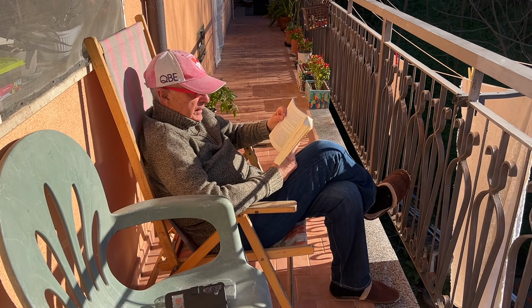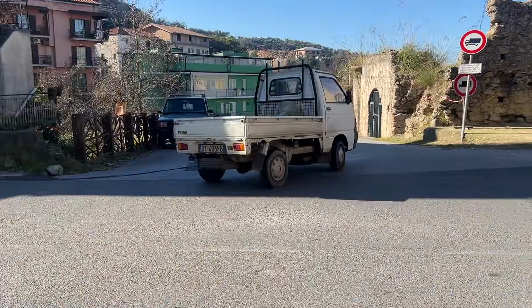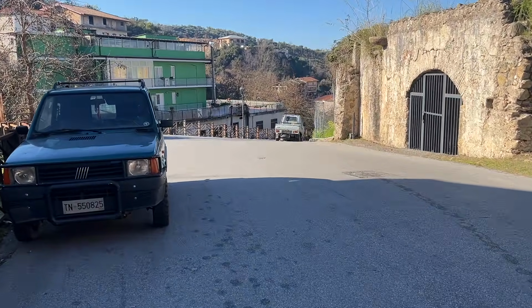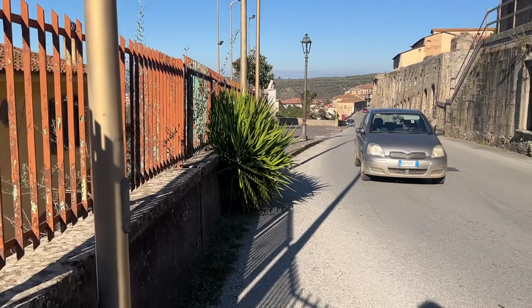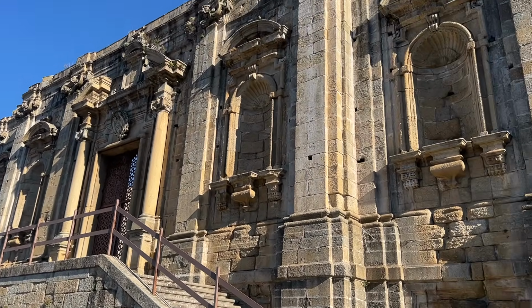This is my dad reading his book on the balcony, and this is me ready to go for a pulizia del viso, so a facial, to the beauty center, and this is the walk to the beauty center. Now, if you're expecting a super luxury beauty center, better to go find it on a more chic channel, because my beauty center, you will see, is very humble.